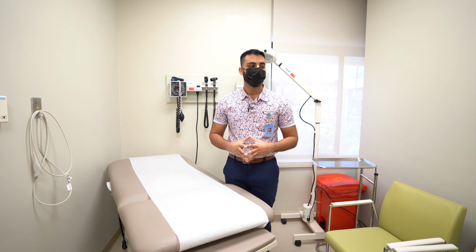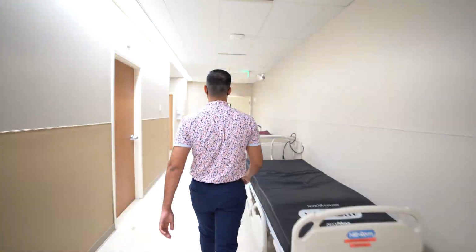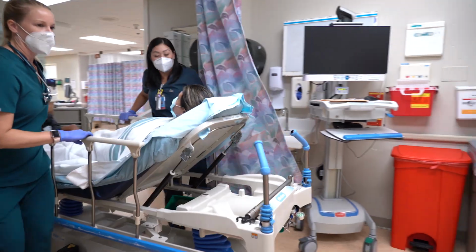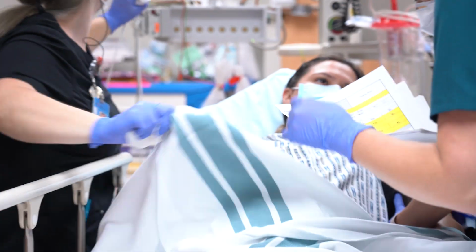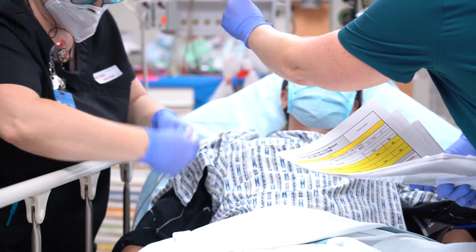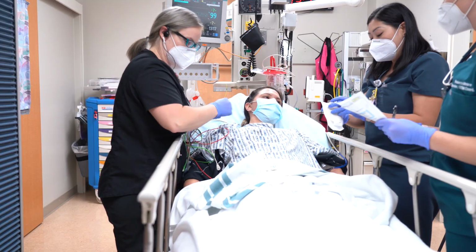So that's a tour of our clinic, and right across from our clinic is the emergency room, where we'll be going to next. And here we are in the emergency department. Hilo Medical Center Emergency Department is the second busiest emergency department in the entire state of Hawaii with over 50,000 annual visits. You'll get at least 2 months of ER experience, more if you'd like.